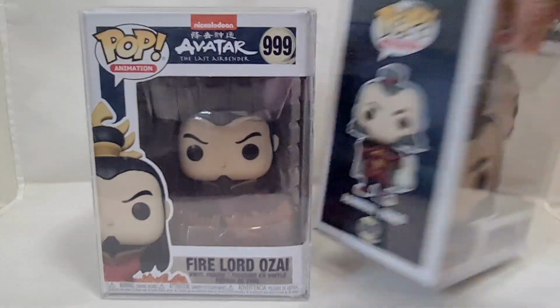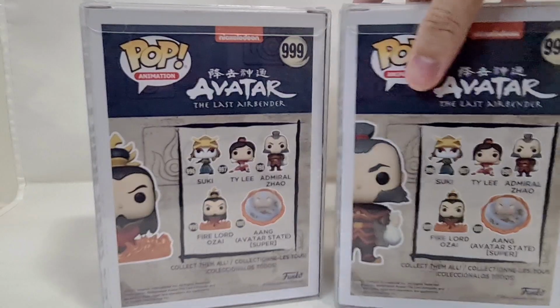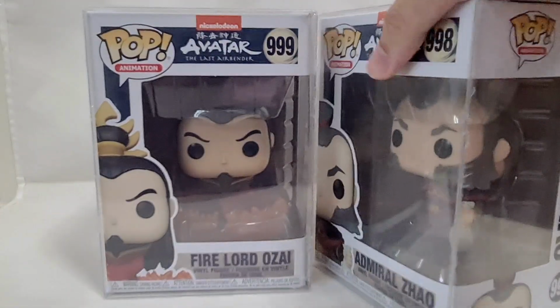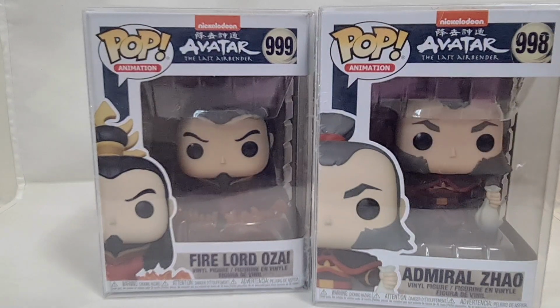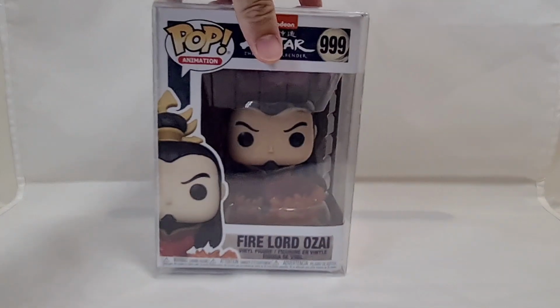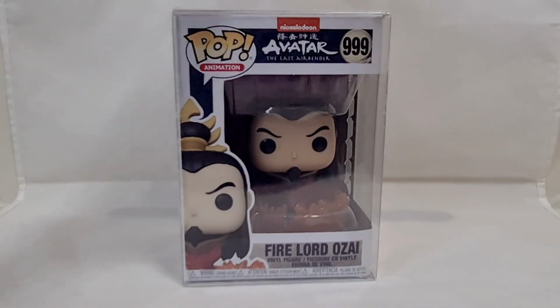I actually don't have Azula or any of the Fire Nation girls like Ty Lee and Mai, so that is something that I will be aiming for in the next year. So my 2022 resolution is to get the Fire Nation girls, oh my god. So Fire Lord Ozai over here for just $16. That's very cool. And off to the next Avatar pop.